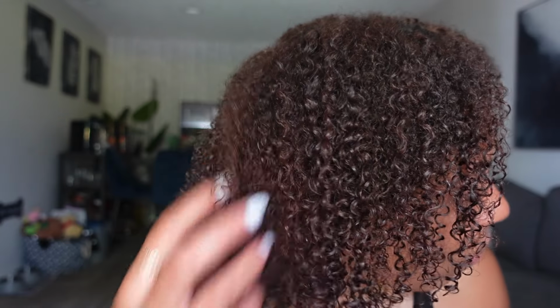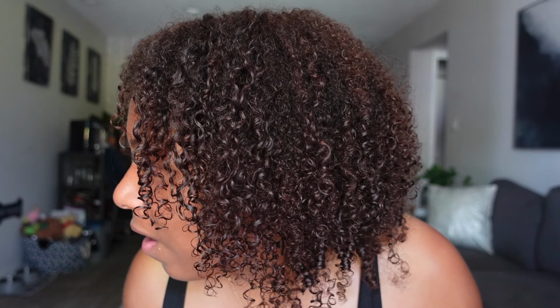Again, for reference, this is the Chief Rocka side, and this is the crazy sexy curl side.